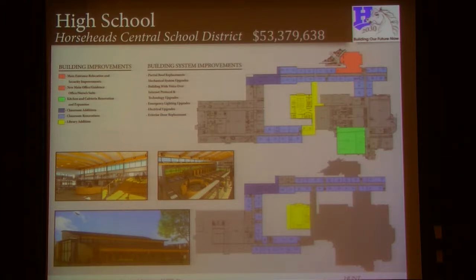high school. It's activity that happens regardless of what classes you're assigned to. Inevitably, you will end up in the library at some point as a student here at Horseheads High School. So the idea of making that library a centralized place was really important.